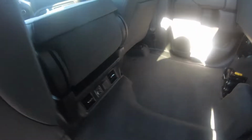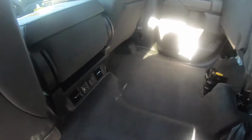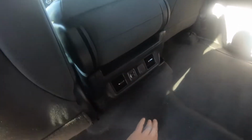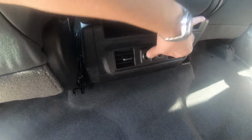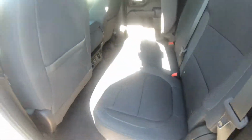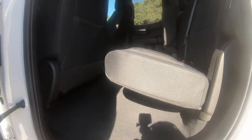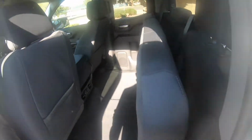So the back seat, I have it folded up now, is fairly flat, which is nice if you have dogs. They did add the AC vents back here. You got your 12 volt and 2 USBs, which is pretty nice. They are a little hard to get down. They do sit at kind of an angle. Kids didn't complain other than leg room. So the back seat's not too bad.